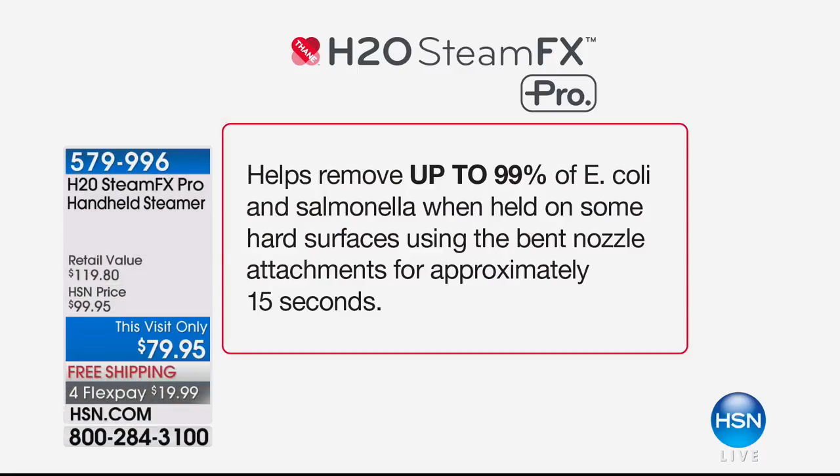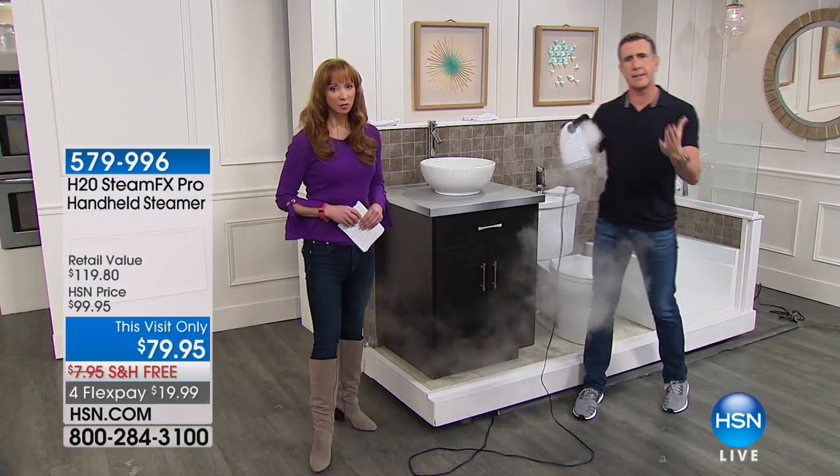It can't hurt you in the bathroom. Let's talk about the bathroom. There's the claim right there. This is the same sort of efficacy that you get if you were to use chlorine bleach. Now, if you use chlorine bleach, you have to deal with the odor, the smell, it ruins your clothes, it's toxic, and if your kids or pets get into it, it's dangerous.